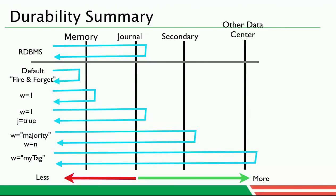Depending on what your data is, that may be what you want to do. You can actually tune these on individual operations. If you wanted to, you could do it on the entire database connection as well. But you can decide which operations need these particular requirements. So this is write in memory. This is actually write in memory and the journal. And then this is write to the majority of nodes. Or you could say n nodes, which could be 3 nodes, or it could be 2 nodes, however many nodes you want to wait for that replication to occur.